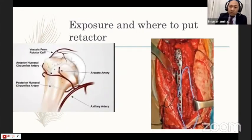When I do fixation, I will use a deltopectoral approach. I use this one because it is very extensile. We can get good exposure, and what we need to be concerned about is where we put our retractor, because the blood supply comes from the medial part. I try to avoid putting a Hohmann retractor on the medial side.